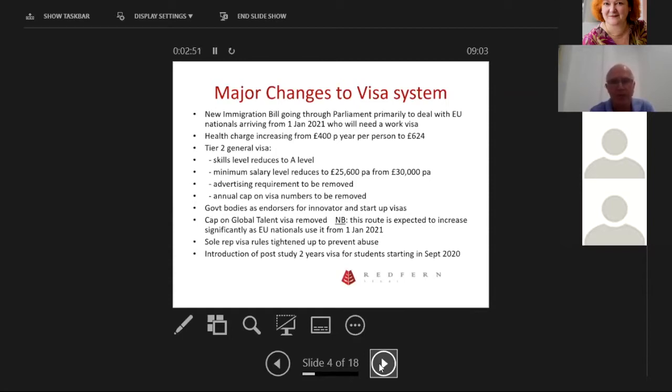Before the 1st of January, very importantly, we have an increase in government charges for visas. They come into effect in October. The health charge will increase from £400 per year per person to £624 per year per person. So if you are thinking about getting a work visa anytime in the next 6 months, there is a good financial reason for getting it before October.